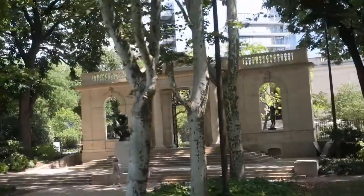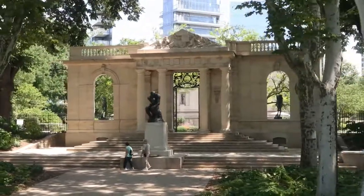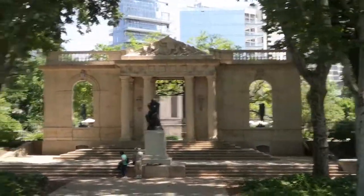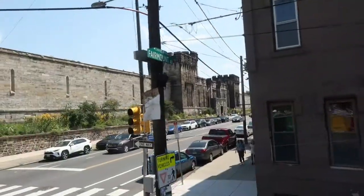The Gates of Hell is a sculpture about Dante's Inferno. Now again, the park, the Rodin Gardens are gorgeous. All summer long people are here taking pictures. Prom is the opening. Wow.